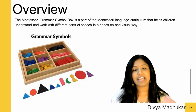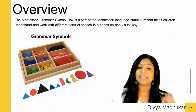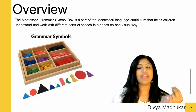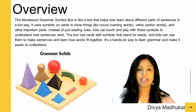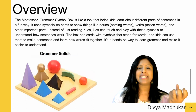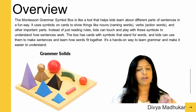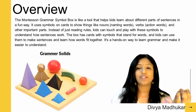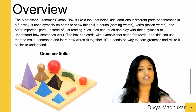Now there are two different kinds of materials. What is shown in this picture is called grammar symbols. These are the two-dimensional symbols that we give. Before we introduce grammar symbols, we give grammar solids to children. It's the same representation, but these are three-dimensional ones, which are solids. The child will be able to pick up any of the solids and you start showing them what each solid means. Now let's understand what each symbol or solid means.